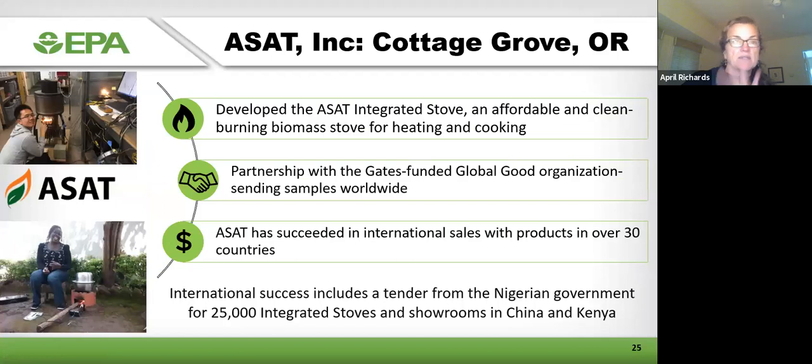One other, for a different type of technology, is a cook stove project, an integrated stove for heating and cooking. This company's had good luck with the developing countries. Obviously this is more of a product that would have a market in the developing world. They have some good relationships with Gates and have had good international sales, and it has a big impact for reducing pollution indoors and improving indoor air quality.